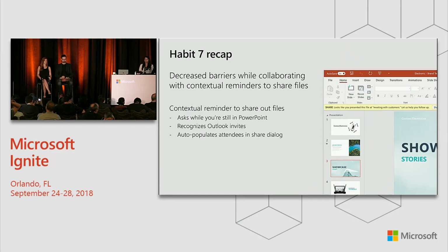So because PowerPoint makes collaborating easier, our team can focus on actually working together and improving the product rather than needing to follow up and catch up with each other to get our content. And this capability harnesses the power of the suite because the file is in OneDrive, I present in PowerPoint, and PowerPoint recognizes an Outlook calendar invitation. So all of these three come together and optimize the way we work.